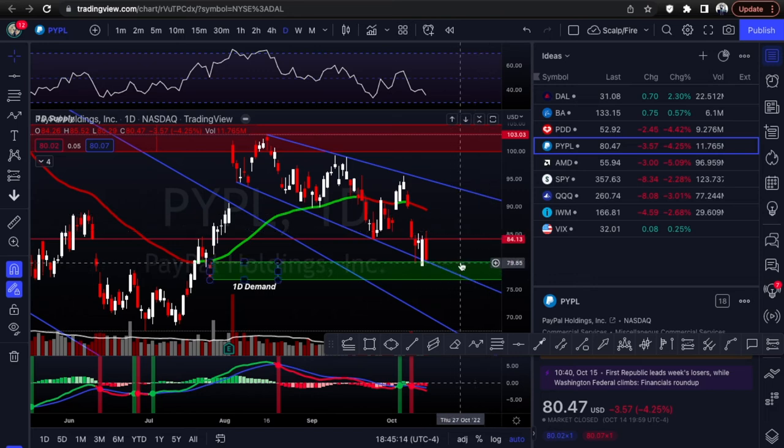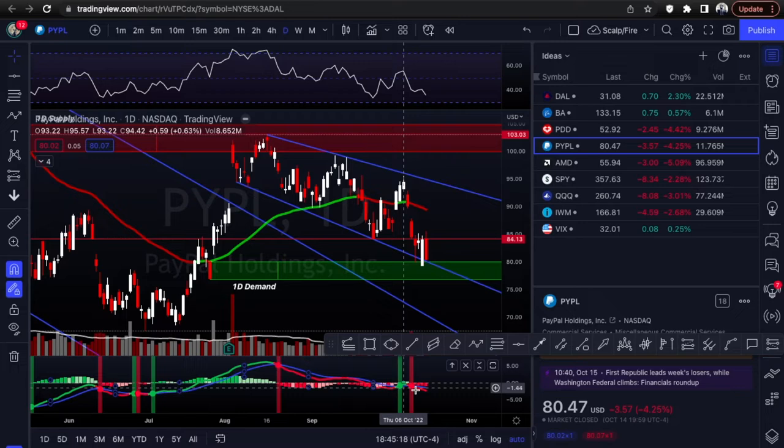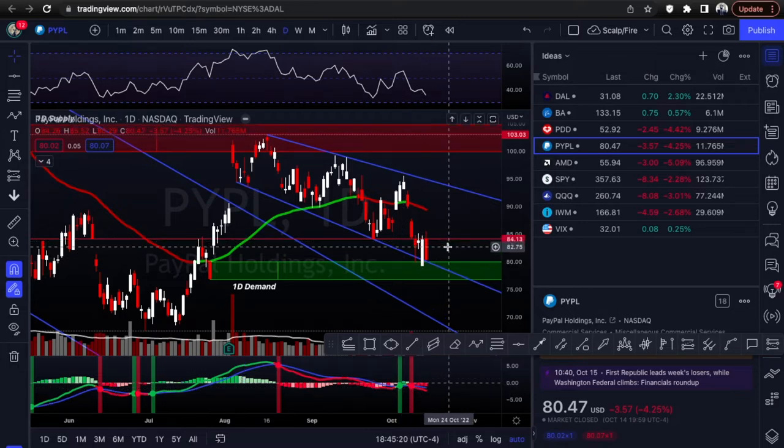The only thing I'm a little bit wary about with this setup is that the MACD is showing negative momentum and has crossed to the downside. So this is kind of a contrarian play. It's counter trend for sure. Your stop loss would have to be below the demand zone low if you're doing a swing trade. That's kind of wide if you did a day trade. You wouldn't want to set it all the way at $76. If you're doing a day trade, it might have to be below this little low right here.